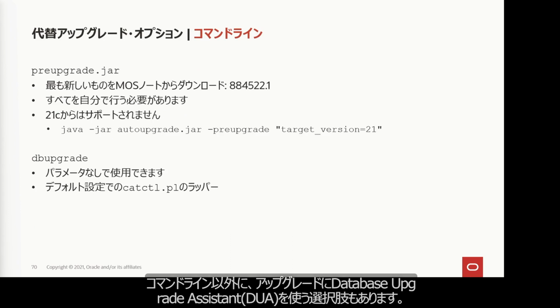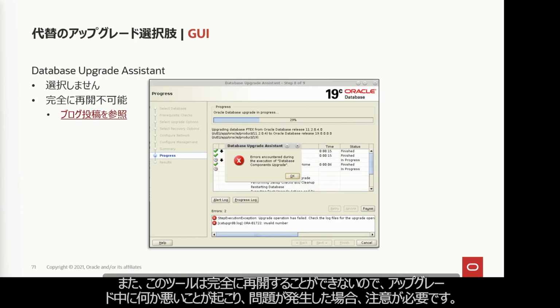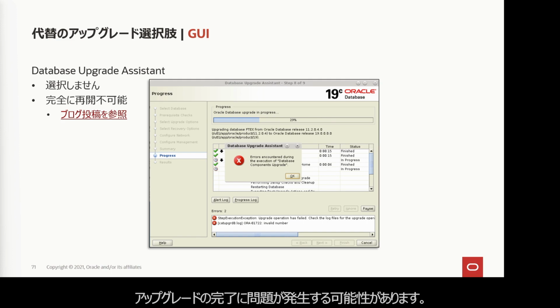Besides the command line, you also have the option to perform the upgrade using the Database Upgrade Assistant. However, this is not our choice, and you need to be aware that the tool is not fully resumable, which means that if something bad happens and you have a problem during the upgrade, you might have problems finishing the upgrade.